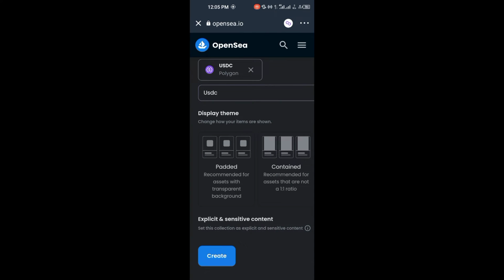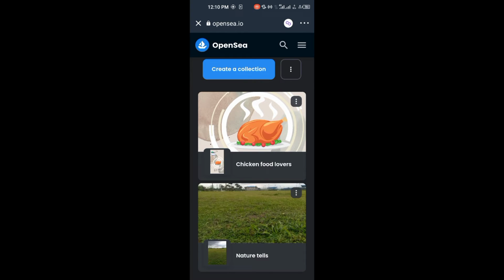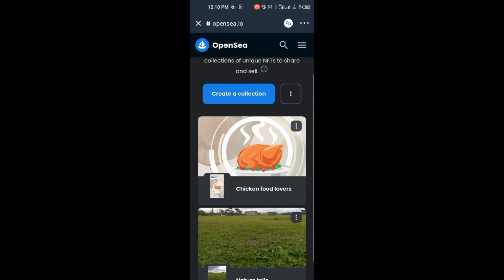Once you're done with all this, click on create. Once you click on create, it takes some moments. Remember, we've already created our NFT and it's just sitting out there without any collection. So after creating this collection, we'll have to add the NFT that we've created to it. After that, subsequent NFTs within this collection can be created and added automatically to the collection.